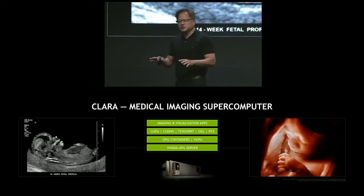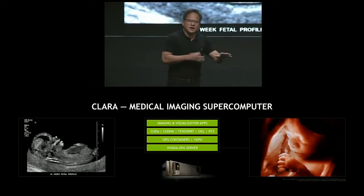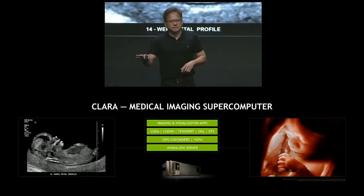There's all kinds of medical imaging approaches. There's PET, there's MRI, there's CT. MRI is good for soft tissue. CT is good for bone structure. You have ultrasound, of course.